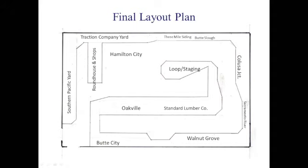The roundhouse and the shops, I wanted to be a signature scene, so I decided to build it on a peninsula so viewers can view it from all four sides. Originally, it was 3 by 8. Then I wanted to have it a little bit longer. I saw that I could extend it 1 foot longer and not block the entrance to the attic, so I went ahead and did that.